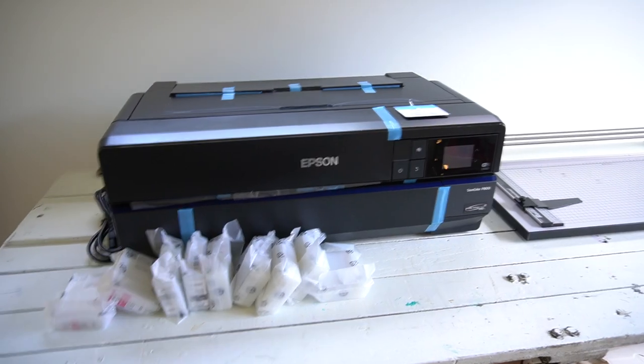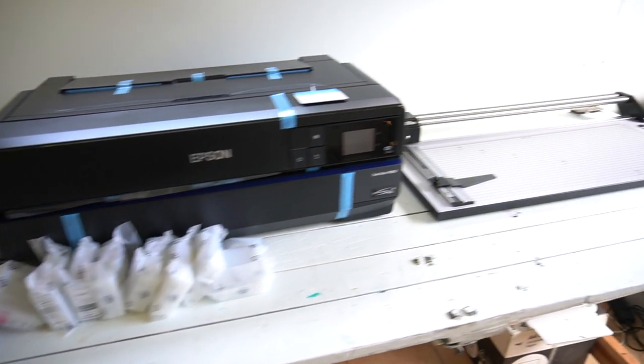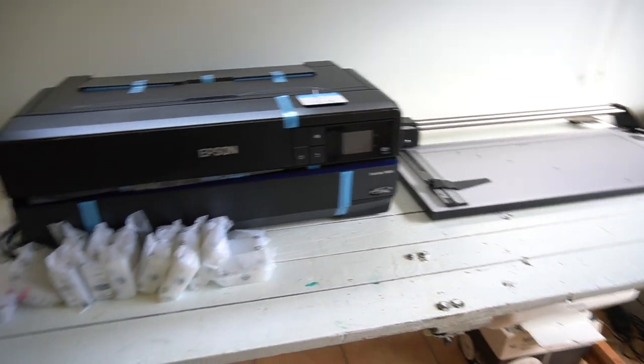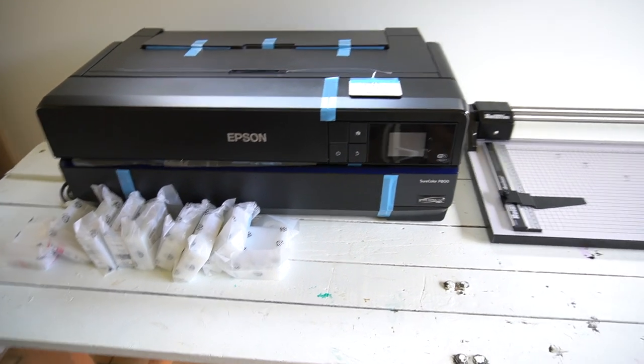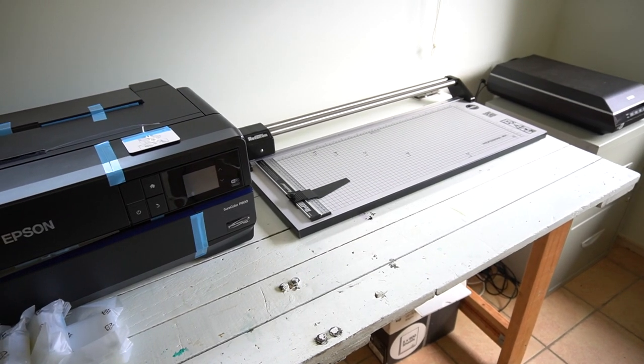Look, take a look at this. Here it is over here on the side of the room that I never show you, the secret side. And look, it's still got the blue tape on it. I haven't even put the inks in. Over here is the new guillotine to go with it. So it's a big deal, people.